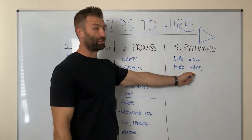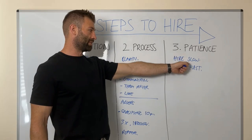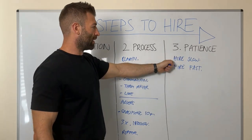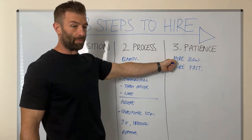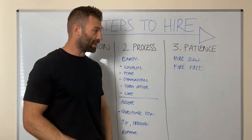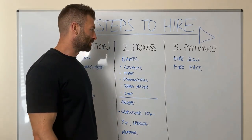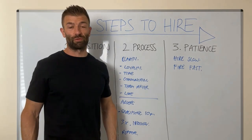Most people hire fast and then fire slow. You keep dead weight, you keep the wrong people in the business, but you need to flip it and do it the other way. Hire slow, get the right people in, because if you get the wrong people in, it will cost you a lot more problems on site. Things will take longer, things will cost you more money. You'll create more problems for the team and your company and for your customers because things won't be delivered correctly.